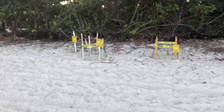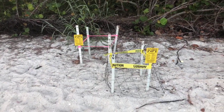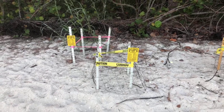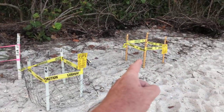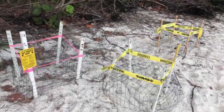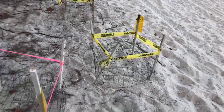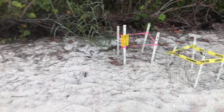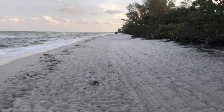This is up at the north end of Area 3. Three nests at the north end of Area 3. Number 12 back there in the back. Should be getting close to hatching time back there. And number 47, that's got a ways to go over here. I don't know what number that is. I don't see a number on the stakes. Okay, that's an S15. So these two, 12 and 15, should be getting close. Haven't seen any signs of any crawls from last night.